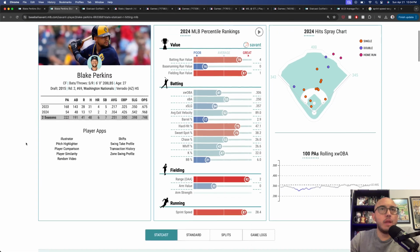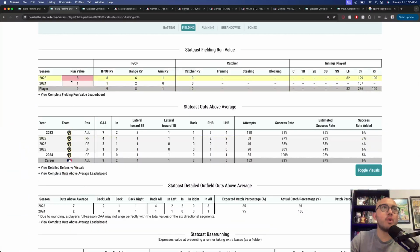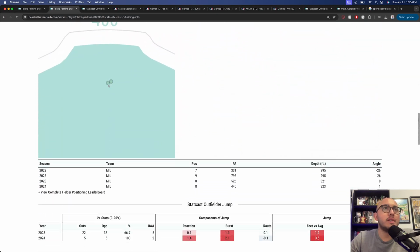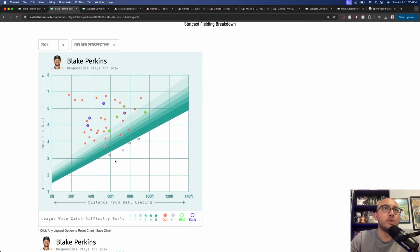So we can be here in Blake Perkins' player page, right? We can see his standard hitting stuff, but we can go to his fielding page now. We see his run value last year defensively was a +8. That's elite. 7 outs above average across all 3 outfield positions. That's elite as well. And remember, he only played about half the season. Now we can scroll down, see his starting depth. More on that a little bit later. But here are all the plays he's responsible for in 2024.